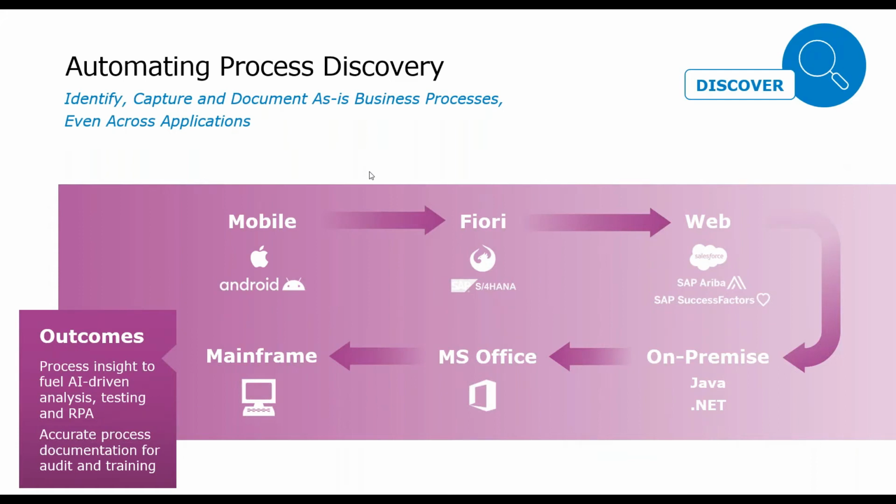As I mentioned, we're able to apply automation in the discover phase. In discover, we have process intelligence, which really comprises process capture and process discovery. It allows us to understand business processes that span multiple applications and may span multiple platforms. Can be anything from a mobile device, web applications, custom homegrown applications in .NET or Java, all the way back to the traditional mainframes that so many companies still have and that are still critical to business operations. We're able to capture and understand the processes that exist across those.